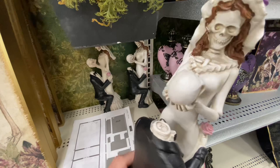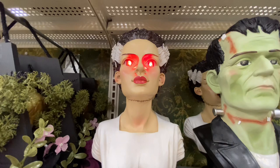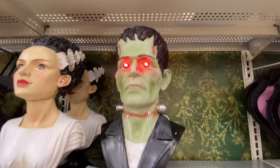Oh, something fell. Look at that. Pulling her groom's head off. But they're still in love. That's true love right there. Okay, so last year we had the bride. But this year, look at that. We have the groom. Or the monster. How sick is that? Frankie.